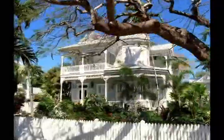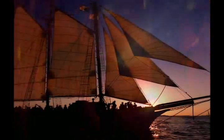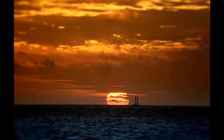Remember, your visit to Key West won't be complete without checking out the historic community of Bahama Village and taking in the nightlife on world-famous Duval Street. And you can't miss the sunset at Mallory Square, a spectacular show that only happens in the city where freedom of expression was perfected, Key West.